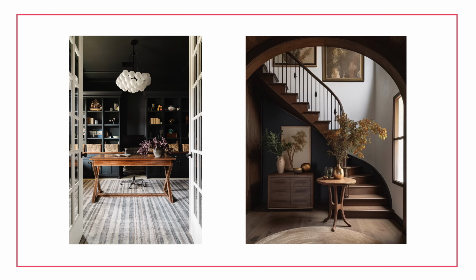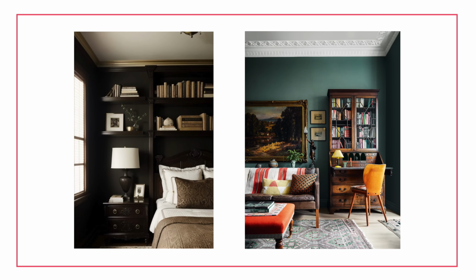But a lot of these traditional styles that are really popular right now, they tend to be a little bit more on the darker and moodier side, and I'm all here for it. I think it's great. I think it looks really beautiful.